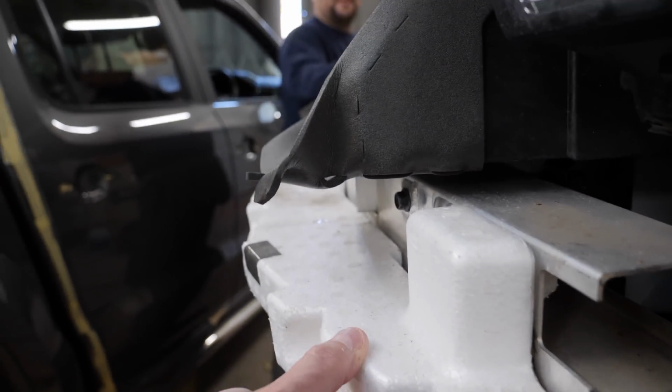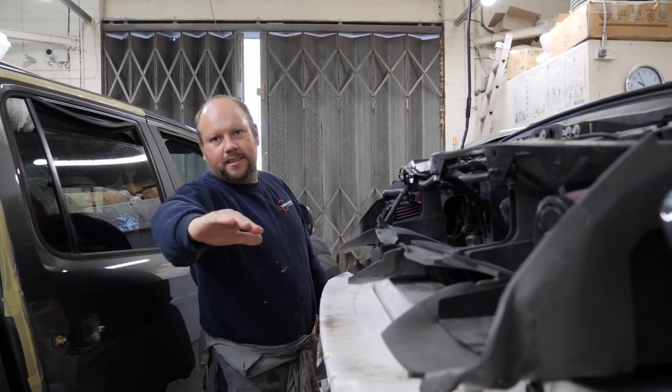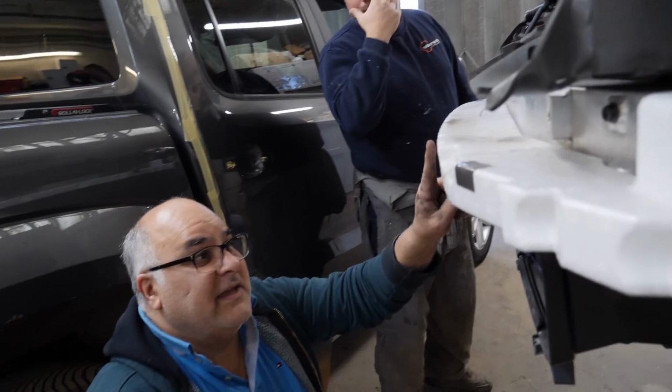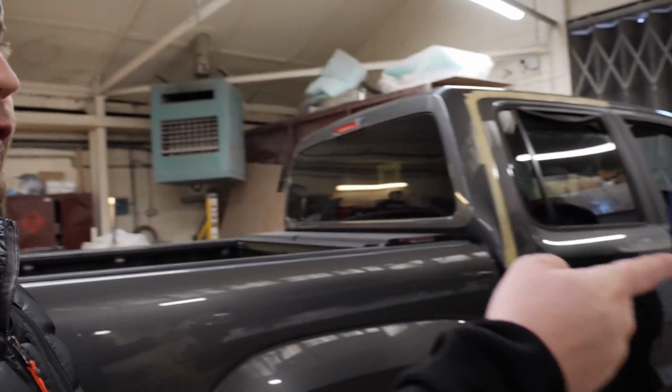Can we take this off? It's on for a reason. No, I don't like it though. Can we take it off? The bumper sits on it, and without it, when you hit something, that absorbs your shock. It's quality though, that, isn't it? A bit of polystyrene. I like how he said when you hit something. You can see your air filter properly though.